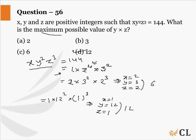Just observe this point that it is mentioned that x, y and z are positive integers. It is not saying that x, y, and z are distinct positive integers. It's simply positive. So x and y can be equal. X and z can be equal. Okay.